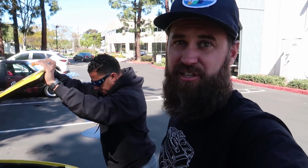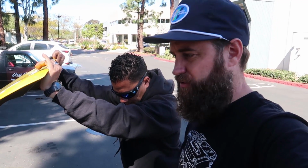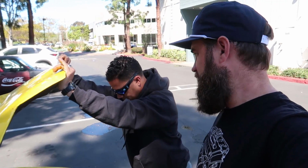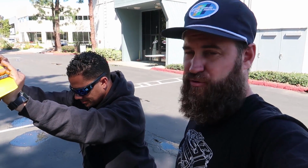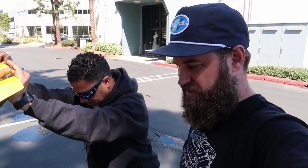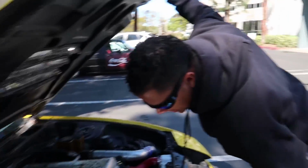It's a good setup. It already has a S14 subframe underneath the rear end. Got Z32 rear brakes, which is a good thing. Good entry-level drift setup with the drum rear brakes. And it does already have a 5-lug conversion, so that's also a plus for us. So really we just have to go through and tweak on this thing. All the real tough stuff has sort of been done. We just got to go in and fix it all. A little bit of cleanup.